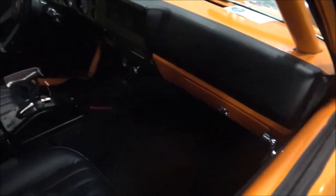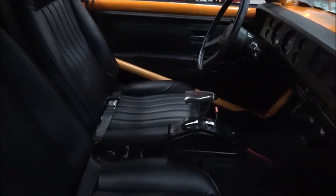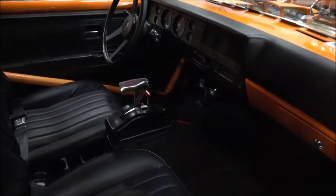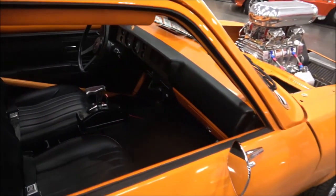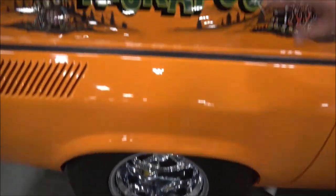And my buddy Joe from Superior Trim did the seats and all for me. Nice. What type of shifter? I think that's a B&M shifter. It's old, just one of the old ones. It was old, so I put it with the old car. Then my buddy Steve Davis did some paint work here for me.